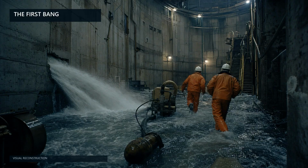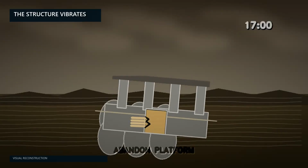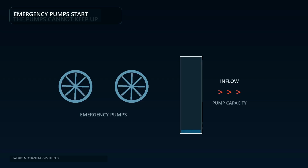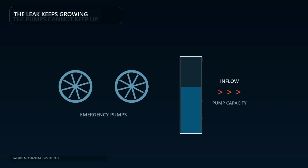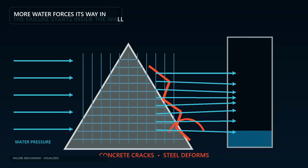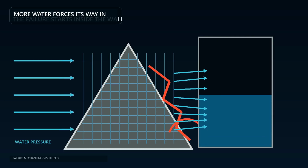The first bang was loud enough to get everyone's attention. Then the structure started vibrating. Water was entering one of the main shafts. The crew tried to save it. They started emergency pumps. They tried to remove water faster than it was coming in. But the leak was growing. The platform was getting heavier, and as it sank deeper, the pressure outside became even stronger. That pushed even more water through the damaged area.